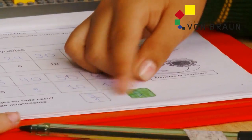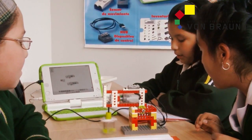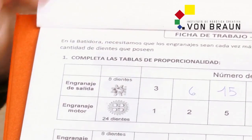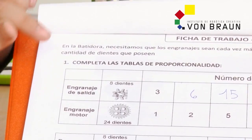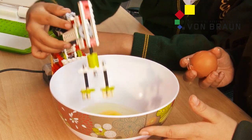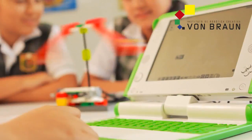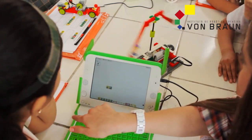The tilt sensor works as a switch thanks to this advanced level programming. In maths, we've learned ratios. The output gear has 8 teeth and turns 3 times. The motor gear has 24 teeth and turns 1 time. I like the programming because it's very simple.